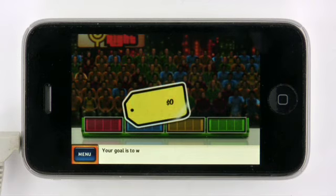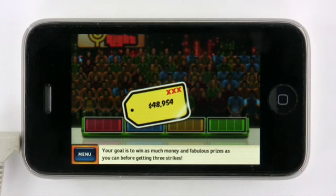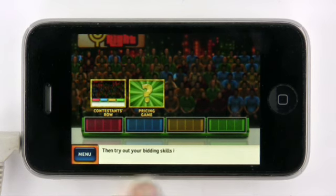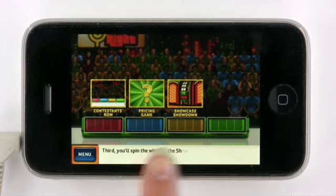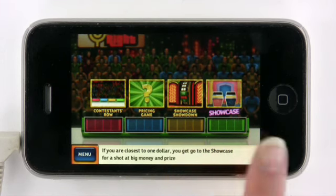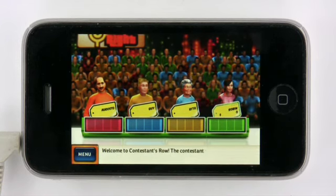All right, here we are at contestants row, and we're basically going to try and win as much money and prizes as we can before getting 3 strikes, which is what the announcer just said. So right now they're describing all the different steps in the game. We go to contestants row, then we do the pricing game, we can go to the showcase showdown and spin the wheel, and then if we actually win that, we go to the showcase. Like I said, if at any time you want to skip the wording, just tap the screen and it'll move you forward.